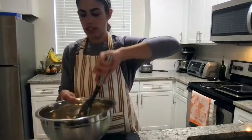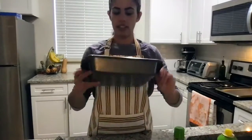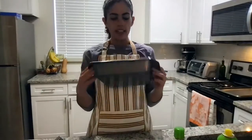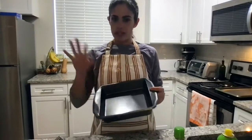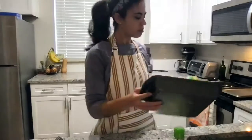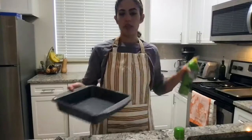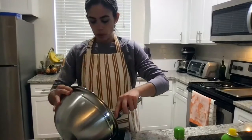Okay, so that's that. So this one is an 8x8. Like I said, you could also do a 9x9. The 9x9 will just be a little bit thinner because the pan is a little bit bigger, and in the 8x8, it'll be a little bit thicker. We just want to lightly grease it with spray or with butter or coconut oil, something to grease it a little bit, and just pour it all in there.